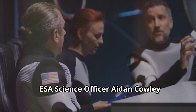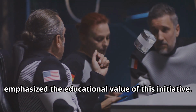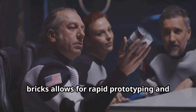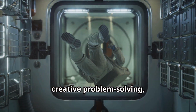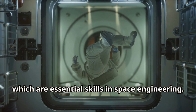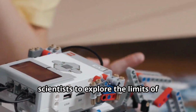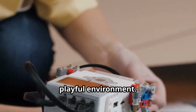ESA Science Officer Aidan Cowley emphasized the educational value of this initiative. He noted that the modular nature of LEGO bricks allows for rapid prototyping and creative problem-solving, which are essential skills in space engineering. This hands-on approach enables scientists to explore the limits of construction techniques in a low-risk, playful environment.